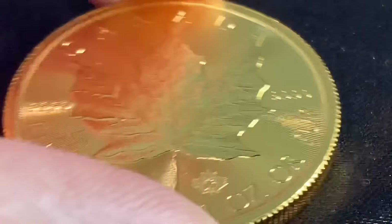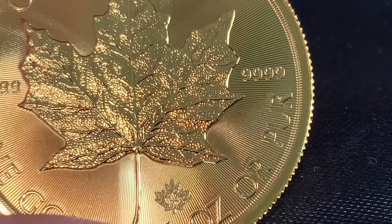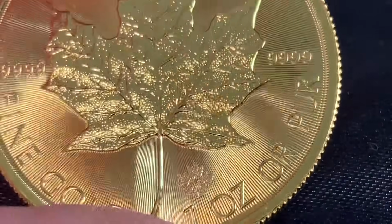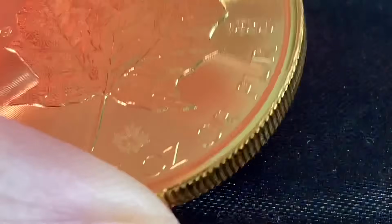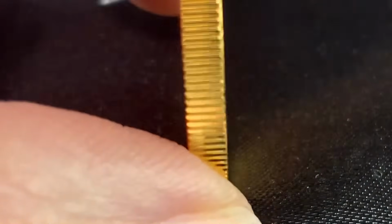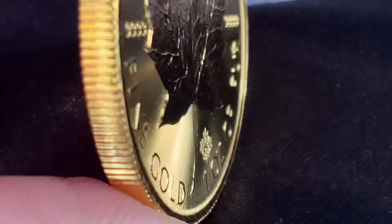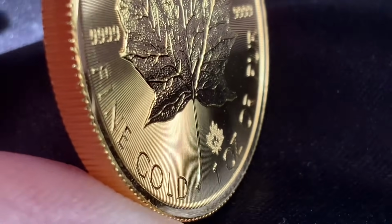Each of these coins since 2014 have had this feature, and it is amazing to see this occurrence and the amount of quality, the detail, the simplification of the design with the maple leaf itself and the queen being consistent throughout the series of coins minted by the Royal Canadian Mint. The thickness and reeded edge is amazing and is something that I certainly find quite attractive in a gold coin.